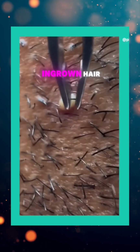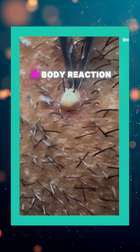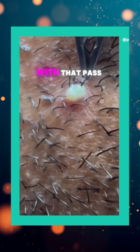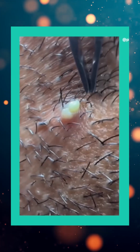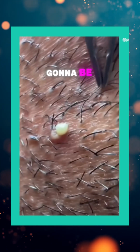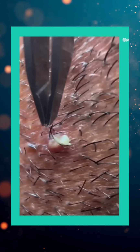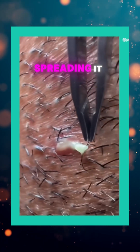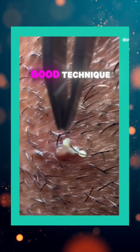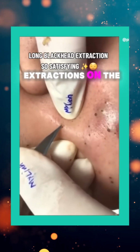Next up, we've got an ingrown hair. We're coming in with some tweezers, trying to pull that out. A little bit of an infection around there, or at least just a body reaction with that pus. Come on. Let's see how big the hair is going to be. Not too bad, like pretty normal. And all that pus, they're just spreading it around. Good technique, pretty satisfying. Here we're going to be seeing a lot of blackhead extractions on the face.